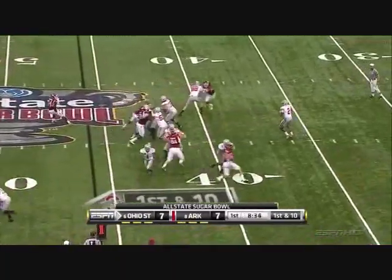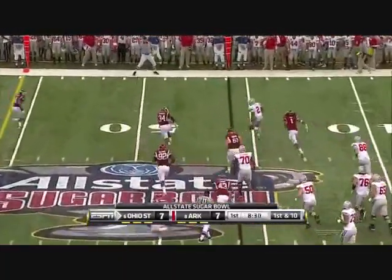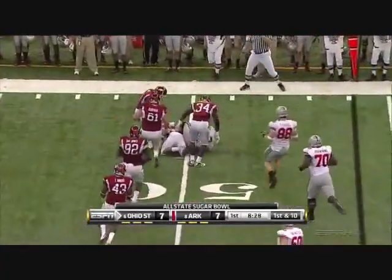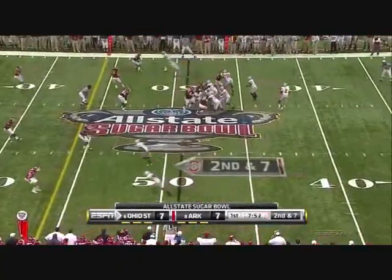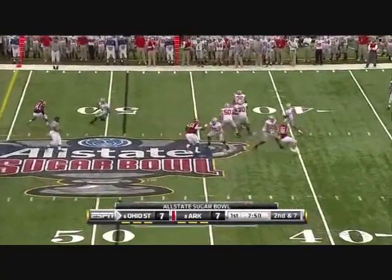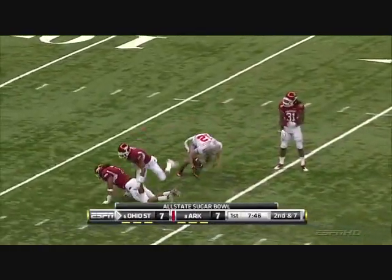There's the play action. Scrambles. Now he's going to have to run. He's committed. Well, he picked up maybe three before. But they're going after the football, too. Second and 7. Pryor, deep middle. Got his man. Sanzenbacher, first down.